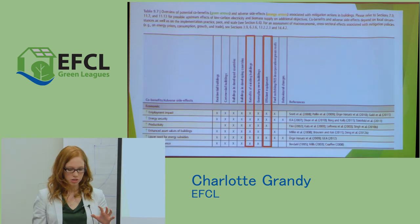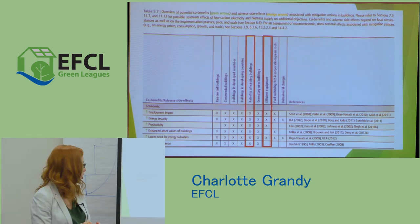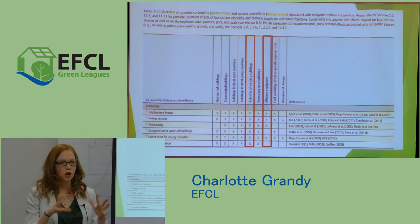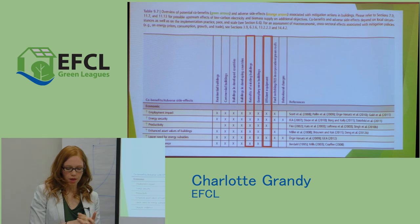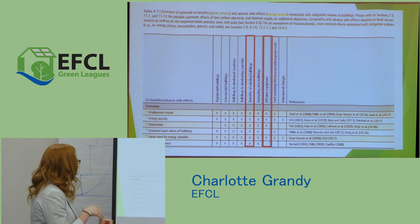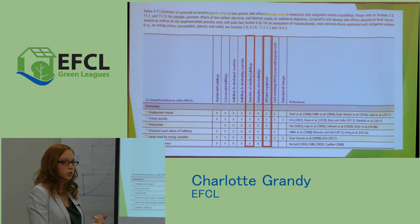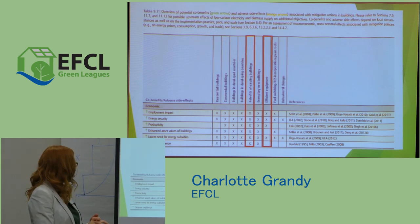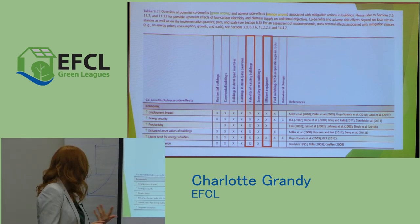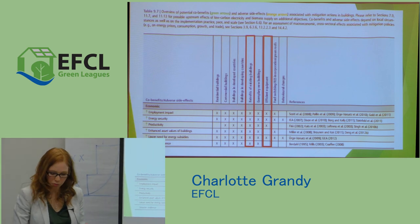I found this really interesting chart that I just wanted to show you guys. Again, it's from the Intergovernmental Panel on Climate Change, and they did some research as to the actual impacts. So not only is it save money, but what does that actually mean? They broke it down a little bit further than save money. There's increased employment, increased energy security, increased productivity, increased value of the building, and increased disaster resilience, all of which are important things.